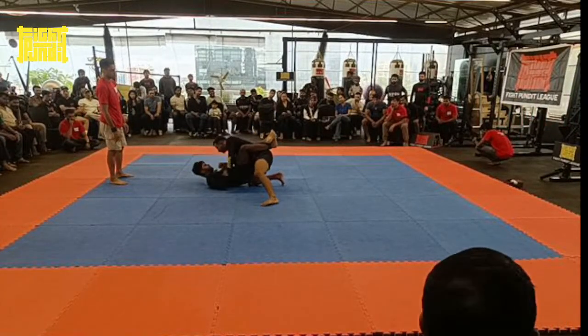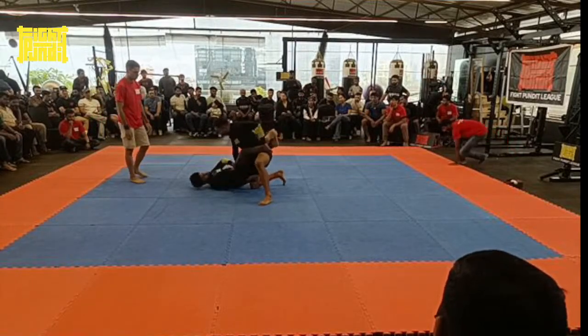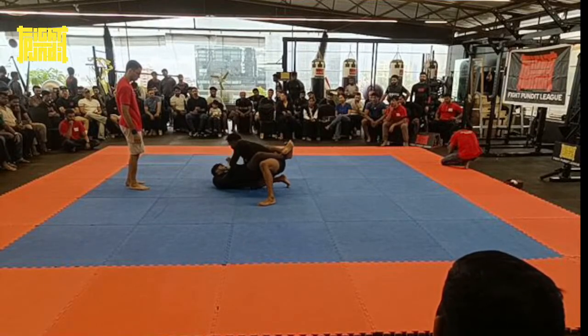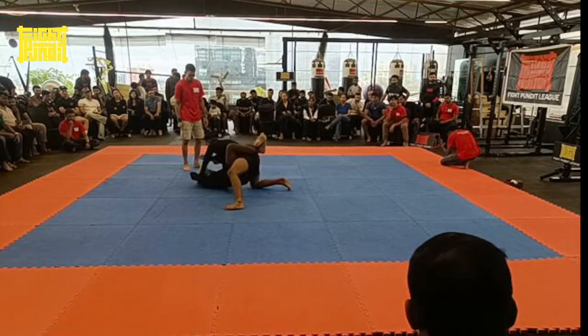Just under 2 minutes left on the clock, and Aman is down by 2 points. Bhuvan up by 2, so can afford to be a little bit more defensive. Aman has to go on the attack. He needs to make these 1 and 3 minutes down.